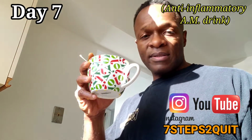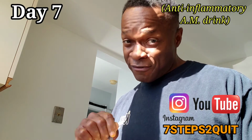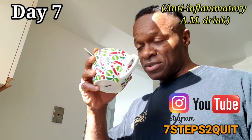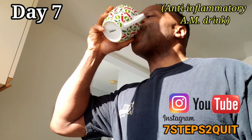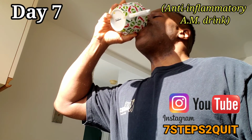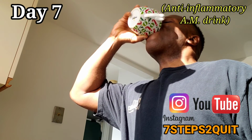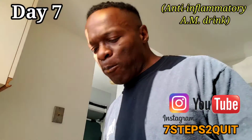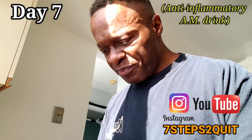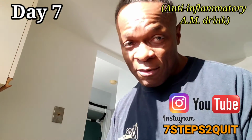Then I gulp this down. I'm going to have to gulp it down fast. It don't taste good. I mean, it's apple cider vinegar and lemon. You know, no sugar. No chaser. As soon as you finish drinking it, like I'm doing right now, immediately wash your mouth out.